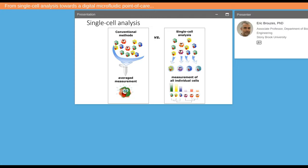And there are a lot of applications where that type of information is critical. One simple example is cancer, where one bad apple, if we can say so, one cancer cell can give rise to a tumor. So it is really important to get this fine description of cell subpopulations. It's also true in developmental biology, in brain science, and so on and so forth. Now, we are more interested in genomic analysis of single cells.